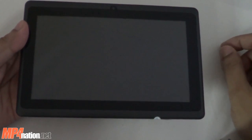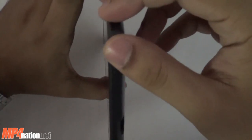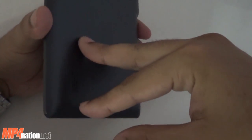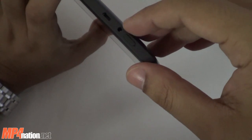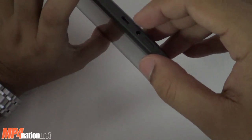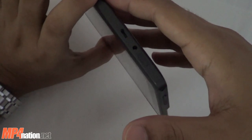It has a 7-inch capacitive touchscreen with an 800 by 480 resolution screen. It's really slim. No complaints in the body design. It's actually really nice, quite sleek. Built-in loudspeaker at the back, micro SD expansion port on the side, earphone port, volume rocker. Over here you have your on-off button, power slot for charging, and your USB port, which is a micro USB port. You can also charge this tablet via your PC.